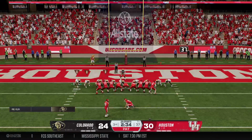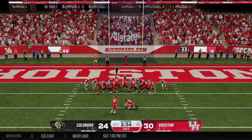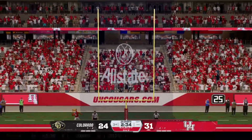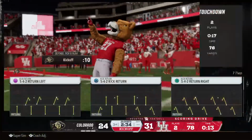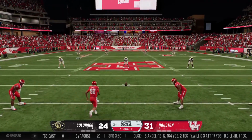Lining up to add another. And the extra point is true, and they're on top by 7. Let's go to the studio now and check in with Kevin Connors. Kevin, what do you got?